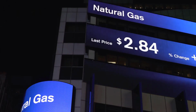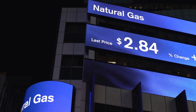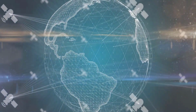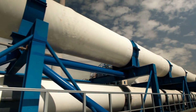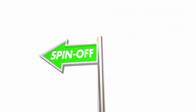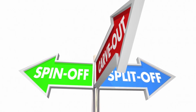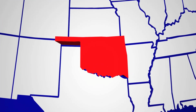The Williams Company's core business is natural gas processing and transportation. An interesting fact, the company helped to get the modern telecommunications industry off the ground by running fiber optic cable through its decommissioned pipelines. It built two nationwide networks, which subsequently spun off into separate companies in 1995 and 2001. The company is headquartered in Tulsa, Oklahoma, and was founded in 1908.